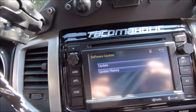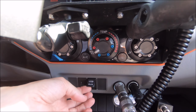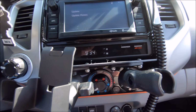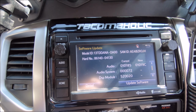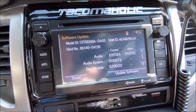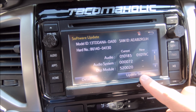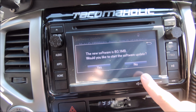So I'm going to go ahead and insert the flash drive and see what happens. Again, if you've never done this, you just put it right in the USB slot right here, just south of your control knobs. Alright, I've got the USB drive in now. I didn't see this before, but it has update software right here on the bottom. I am hoping it's because it recognized that file on the flash drive. Go ahead and hit that.